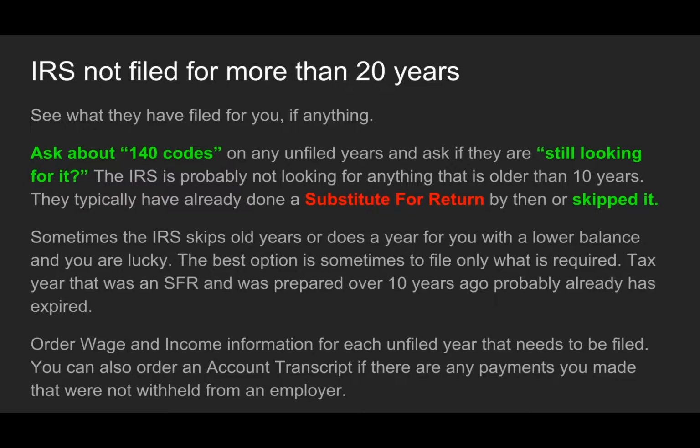So sometimes IRS skips old years or does a year for you with a lower balance and you're lucky. The best option sometimes is just to only file what is required and sometimes just skip those years. So a tax year that was already a substitute for return and was prepared over 10 years ago, unless you had a bankruptcy or offer in compromise pending or a couple other things, out of the country for a long time, most likely it's already expired. Okay, so if you owed IRS debt for 1998 and you would have owed if you filed and you didn't file, well, it's very likely 98 was already done by them and expired by now. But you should call and find out, or have someone call for you like we do.